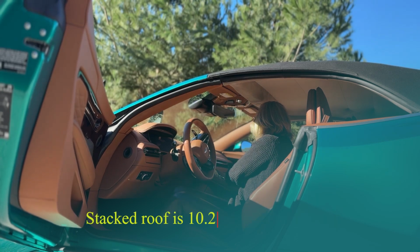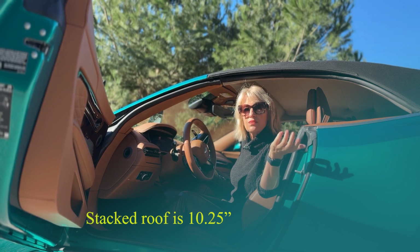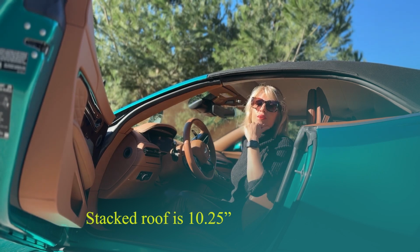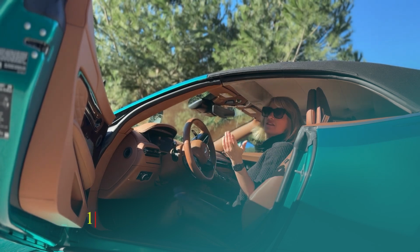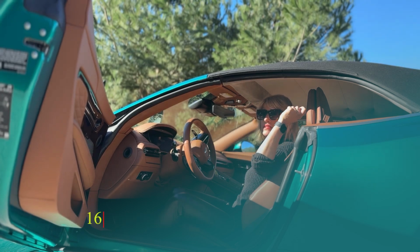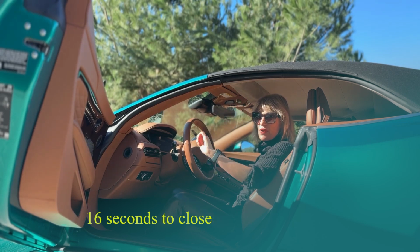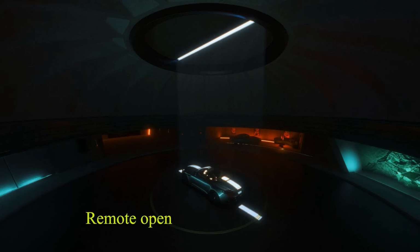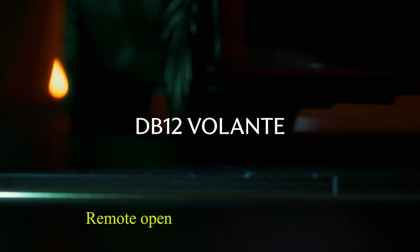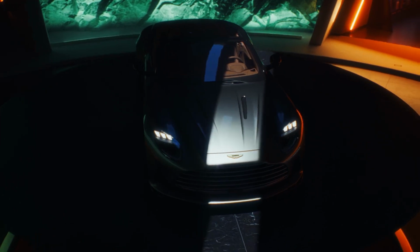And once the roof stack is stowed in back, it takes up 10.25 inches, which isn't a lot, but I'll show you what that means for the trunk in a second. In terms of folding time, it takes 14 seconds to open, 16 seconds to close. It can close up to around 31 miles per hour, and with headwinds around 30 miles per hour as well. And also using the remote, you can open and close this within 6.5 feet or 2 meters of the vehicle, which is kind of nice if you want to show off in a parking lot.